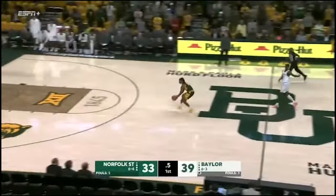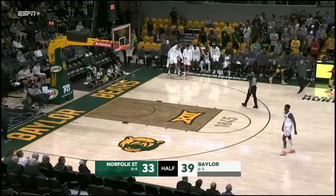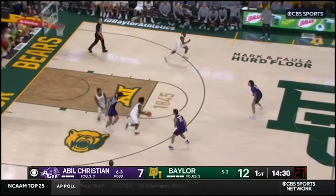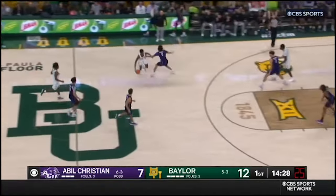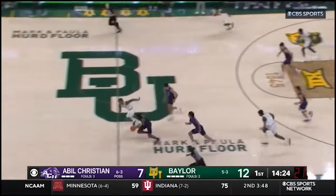And Norfolk State looking to chip away with a buzzer beater. Will not go for Brian Moore. But, you know, this kid has been playing on the Italian national team for years, dating back to when he was 15 years old. So he's got a lot of international experience.